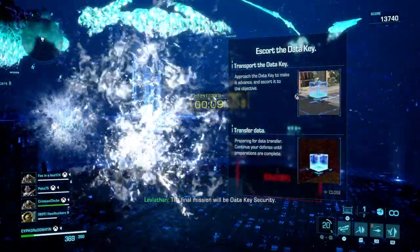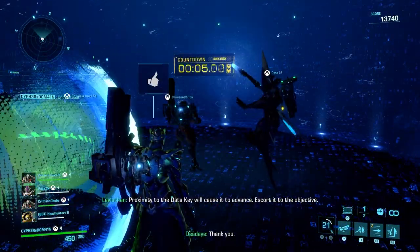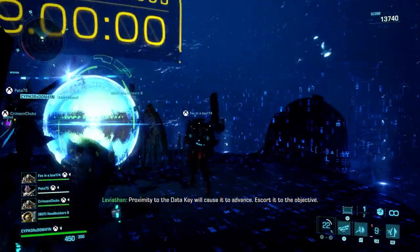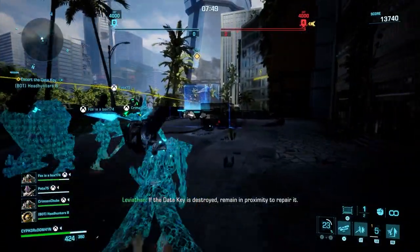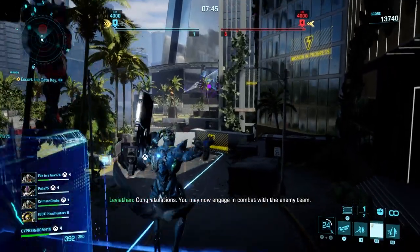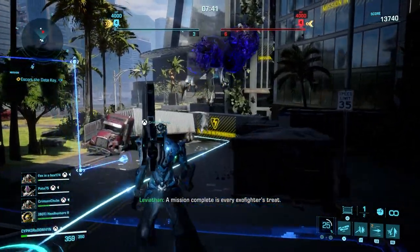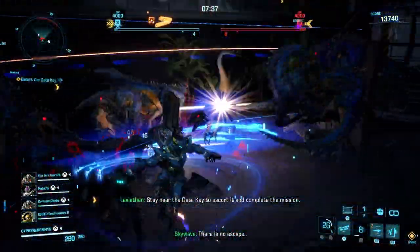The final mission will be data key security. Proximity to the data key will cause you to advance. Escort it to the objective. If the data key is destroyed, remain in proximity to repair it. Congratulations, you may now engage in combat with the enemy team. A mission complete is every Exoprimal's need. Stay near the data key to escort and complete the mission.